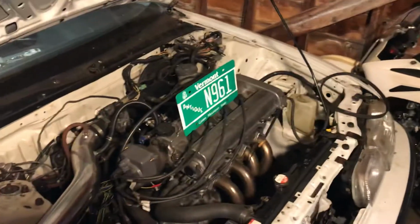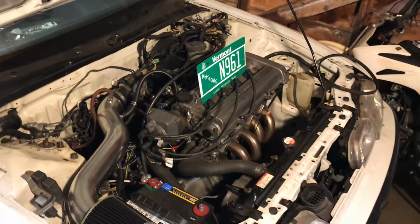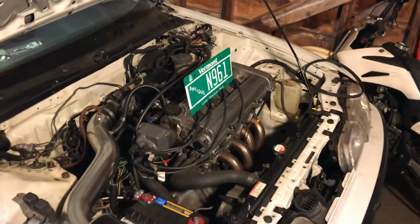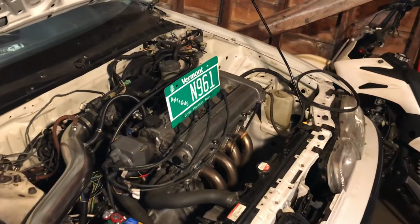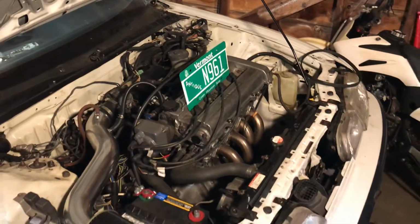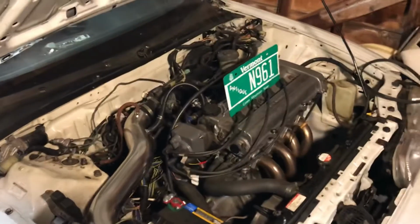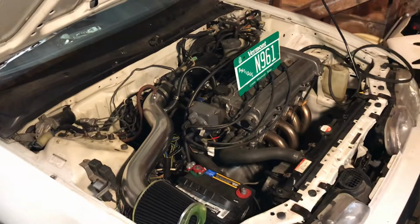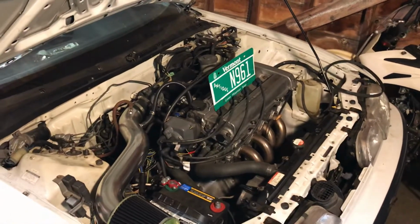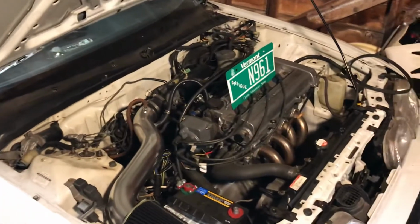Correct me if I'm wrong. If any of you guys out there have done the Vermont registration for a car in New York with no title, let me know how it works, because I don't know everything. Obviously I had a good enough amount of information. I got a registration for the vehicle, but for those of you that want to do this, do it. It works. I will be updating this video in the future just in case something goes wrong.